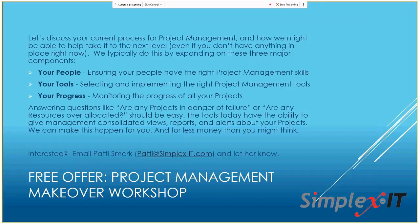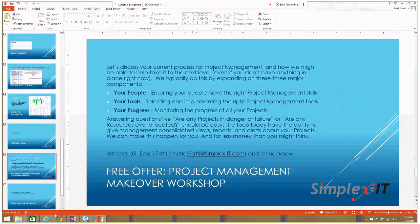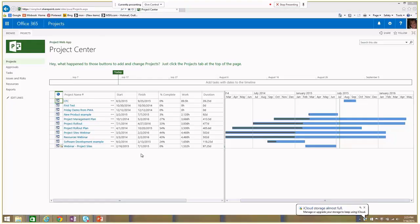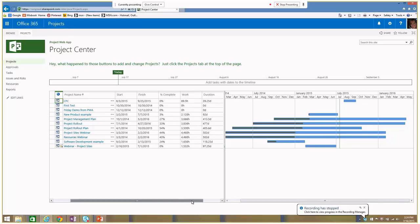So let's take a look. I'm going to switch over to Internet Explorer. And I've opened up the Project Center view. So this is typically your default view. This is what you start with when you log into Project Web App. And here I can see a list of all of my projects, just like you saw on the PowerPoint slide. Here, I can see when these projects are supposed to start and finish, if they're complete and their percentage of completion, how much work is in the project, the duration of the project, and the owner.